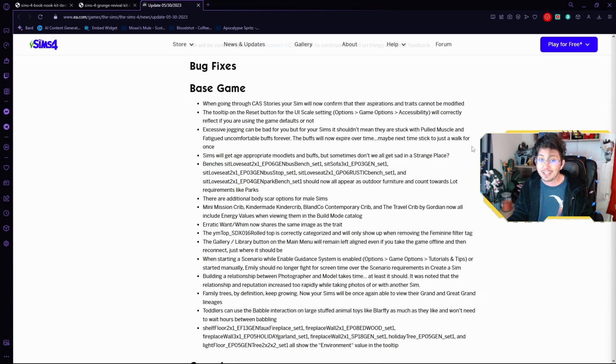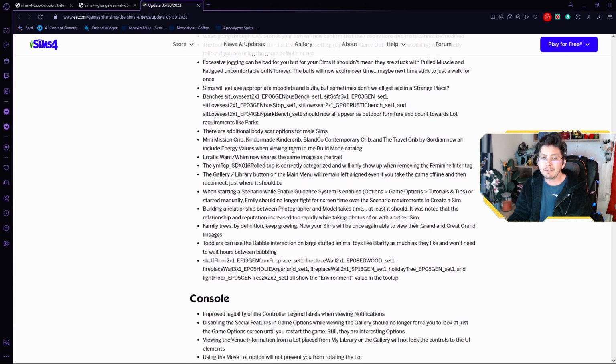Excessive jogging should not mean that your Sims will be stuck with pulled muscle and fatigued, uncomfortable buffs forever. These buffs now expire over time. There's a load of benches that were previously set as indoor furniture, but now they should all appear as outdoor furniture and count towards lot requirements like parks, which is fantastic. There are now additional body scar options for male Sims. Different cribs will now include energy values when viewing them in the build mode catalog.